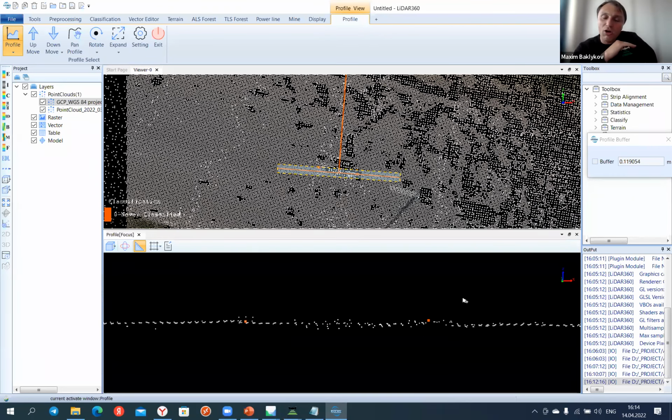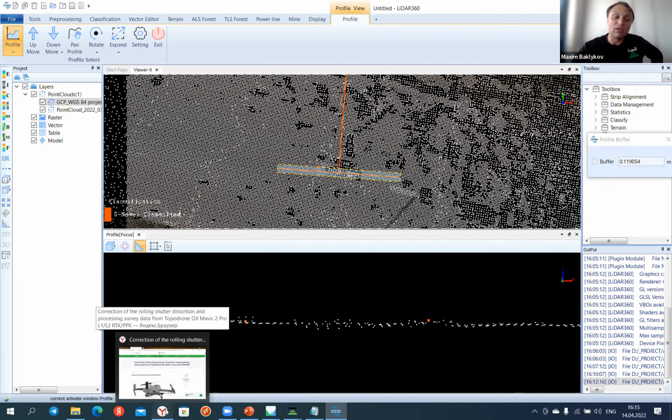So this is all I would like to show you. Data processing with a PPK system is very simple. You need to use manual focus. You need to calibrate focal length. You need to use precise coordinates of the images. And it doesn't matter if you use a rolling shutter camera or global shutter camera, you will get accurate results. But draw your attention that for a global shutter camera, you can fly a simple grid mission, but for a rolling shutter camera, it's better to use a double grid mission.